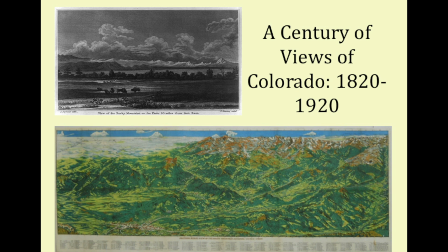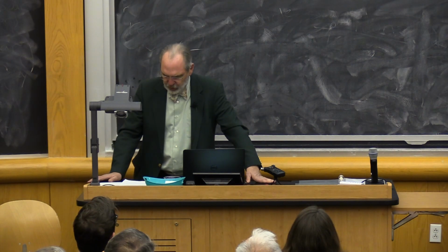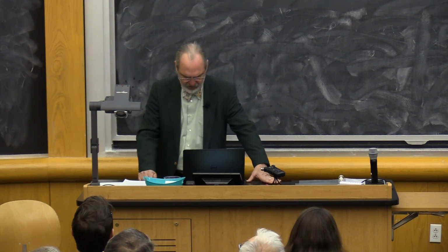Now, this lecture is about prints and maps showing images of what is today Colorado. From the first printed view, published in 1822, to Ralph Carlisle Prather's wonderful panorama of the Rocky Mountain National Park, issued a century later. Old prints and maps are attractive and fun to look at for the images they provide us of our past, but they are also quite important as historical documents. Not only are the images intrinsically interesting, but they provide unique information not available from other sources.